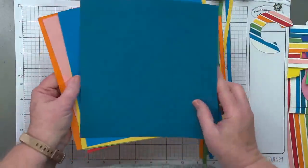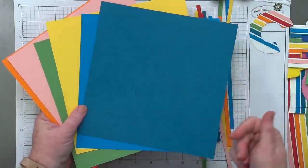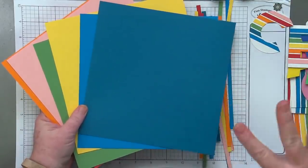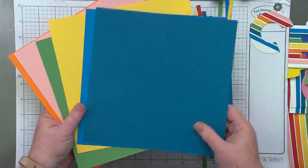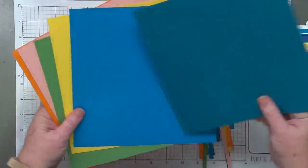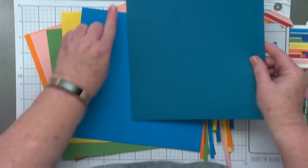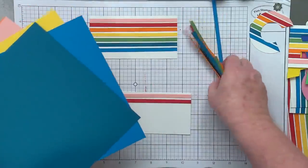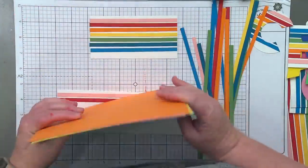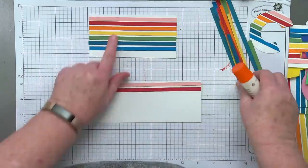Now, this is so easy to create. What I've done is I've just taken the colors that I've selected, and this is an 8.5 by 11 sheet. What's fun about this is that you can actually use scrap pieces of paper to create this. But for this purpose, I just took 8.5 by 11, placed it into my trimmer, and cut 1/4 inch strips. I just cut several of them. Depending on how many letters are in your word will depend on how many of these strips you're going to need.